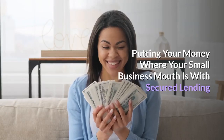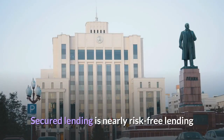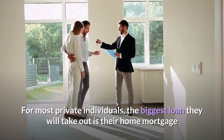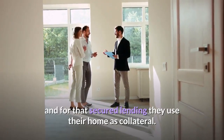Putting your money where your small business mouth is with secured lending. Secured lending is nearly risk-free lending and much the preferred sort of loan for the financial institution or mortgage company. For most private individuals, the biggest loan they will take out is their home mortgage, and for that secured lending they use their home as collateral.